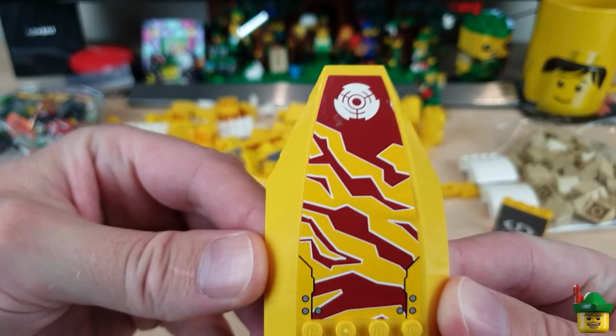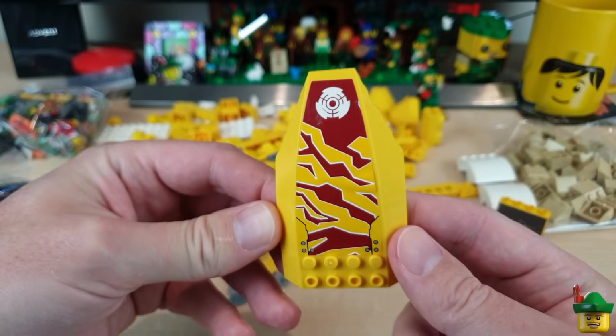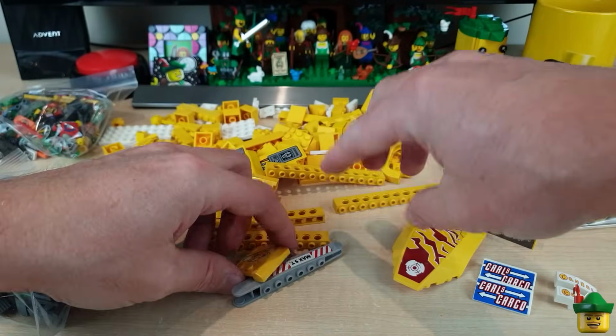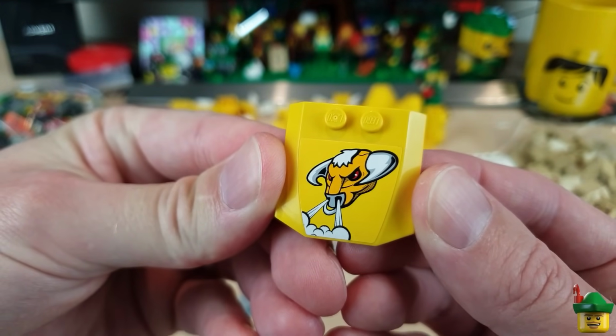Very cool indeed. But yeah, it's kind of interesting camo, in that sort of dark red and yellow colour. Again, it's quite badly damaged, but I should be able to repair that. Very mucky as well. Got another interesting sticker with this bull head sort of snorting away.